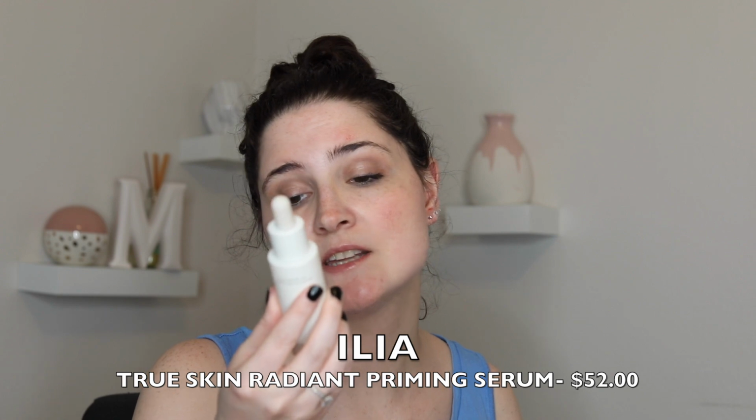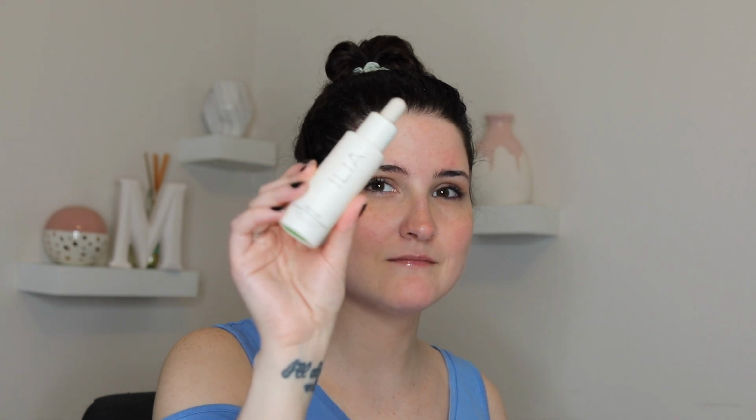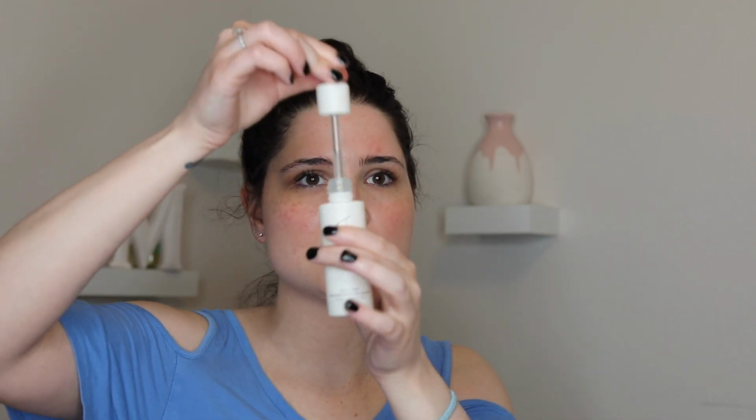It's the True Skin Radiant Priming Serum. And this is what it looks like. It's kind of like a serum type, I mean it says it's a serum. It is a serum type consistency. Let me try to show you. It's just got like this squeeze dropper. And it's just super light and runny.